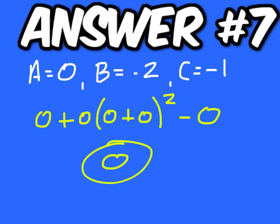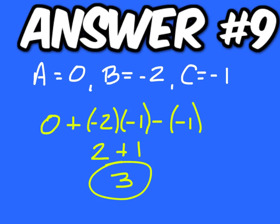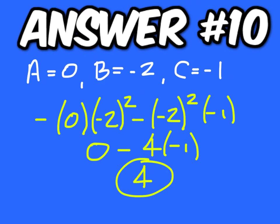Number 7 is 0. Eight is 2. Nine is 3. 10 is 4.